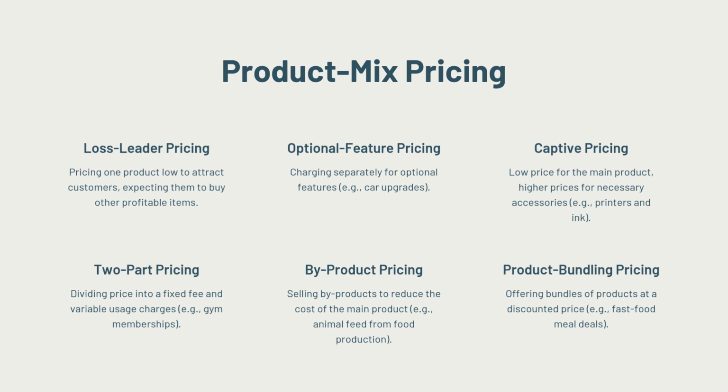Captive pricing is when the main product is priced low, but complementary products are priced high. A common example is printers and ink. The printer might be very affordable, but the cost of ink cartridges can be quite high. And since you need ink to use the printer, the company ensures continuous profits.